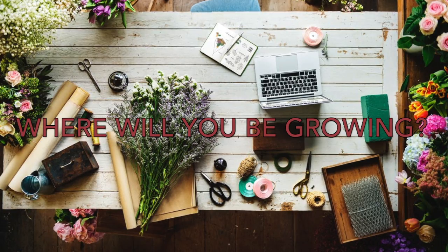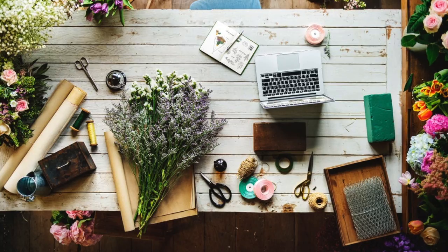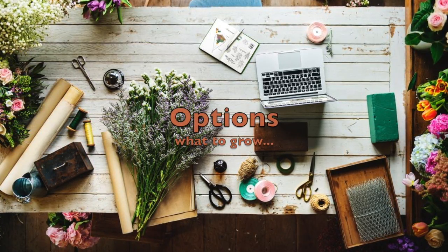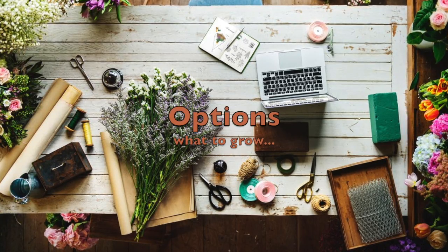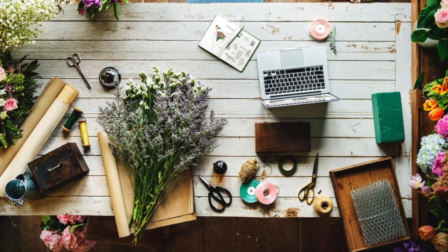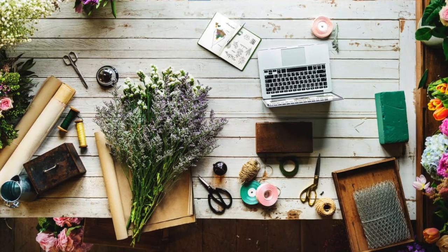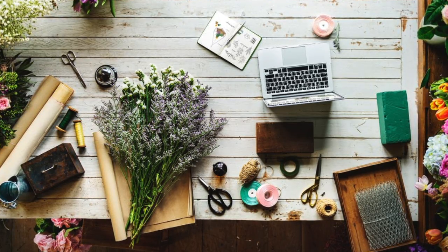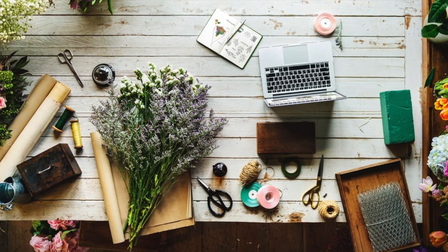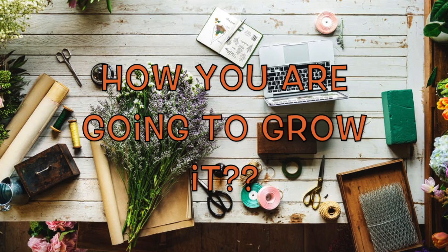It's important to know the space you have before you get started because it will impact what you can grow. If you know the space you're going to be growing in, you can start to choose what you're going to grow, because the space you have impacts what you can grow. And then once you choose what you're going to grow, you'll have to decide how you're going to grow it.